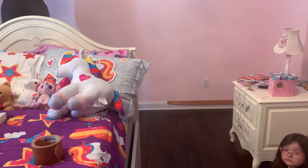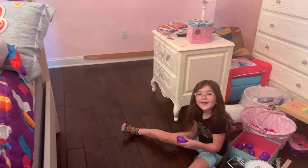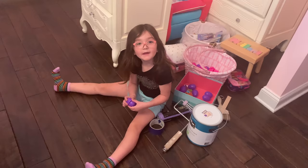And then we're going to try to do a rainbow wall. Whoa, that's going to take a lot of quarantine days. And then we're going to try and keep a wall pink. I like that. In honor of mommy?